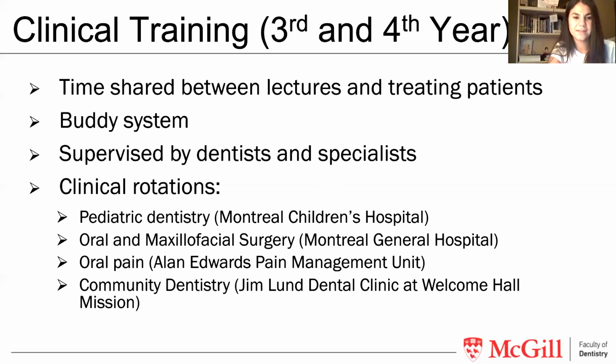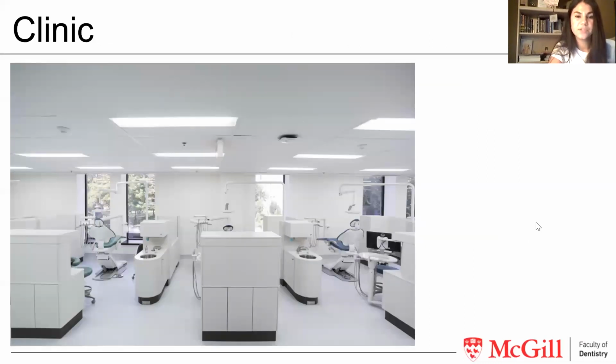So we'll go to the next slide, please. Here's an image of our clinic. So just as pristine as our simulation lab, we have state-of-the-art facilities.